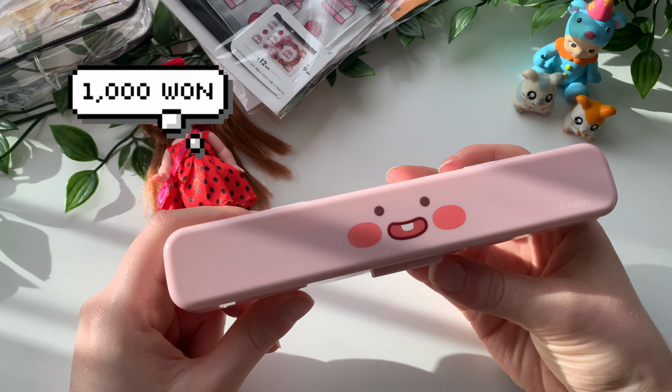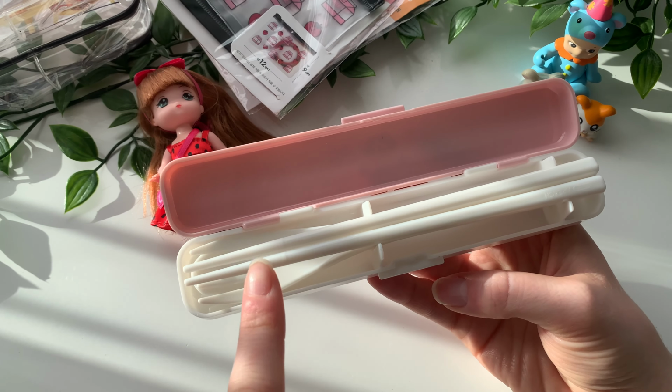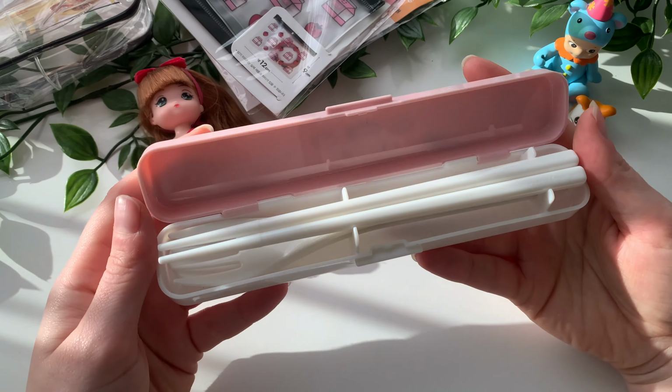Then I have this nifty case. It's a peach again from Cacao Friends, and it has chopsticks, a fork, and a spoon. They have these handy holders so it won't be rattling around. Everything just fits in perfectly.